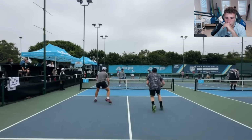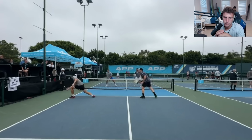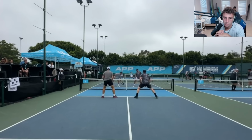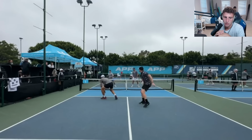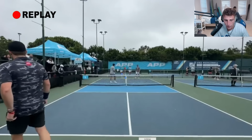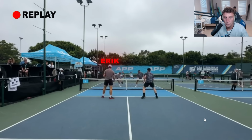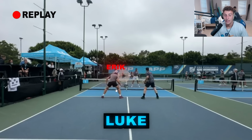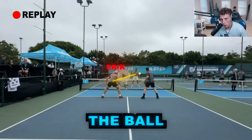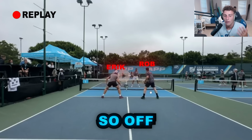Nice Ernie from Kyle. Wow. Great point. All right, so why did they lose that one? Look where Erik speeds up. Erik's right here. Look, speeds up cross at Kyle. The triangle theory, okay? He sped up cross. The ball is going to come straight. Rob has no shot of getting that. Somehow he does, but you're just caught so off guard when it's crossed.